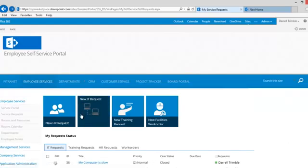Think of it as a help desk or a central help desk system for any department within the organization that employees interact with. From here, they can actually submit, for instance, a request to IT or a help desk request if they have, for instance, a computer issue, or to HR if they have something they need from HR. Maybe they just had a baby and want to add it to their dependents. Or perhaps a new course training request, or they need something from facilities to perhaps fix a light or something in the building.